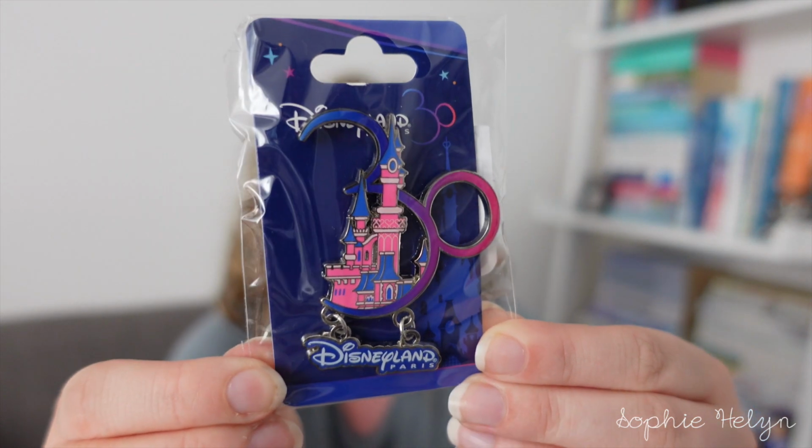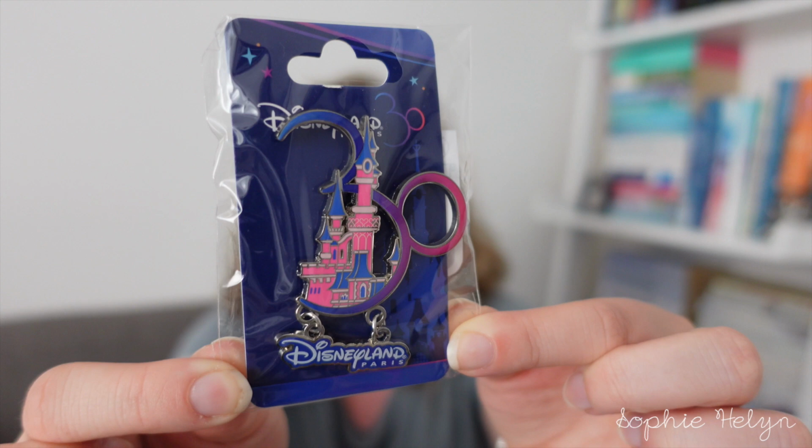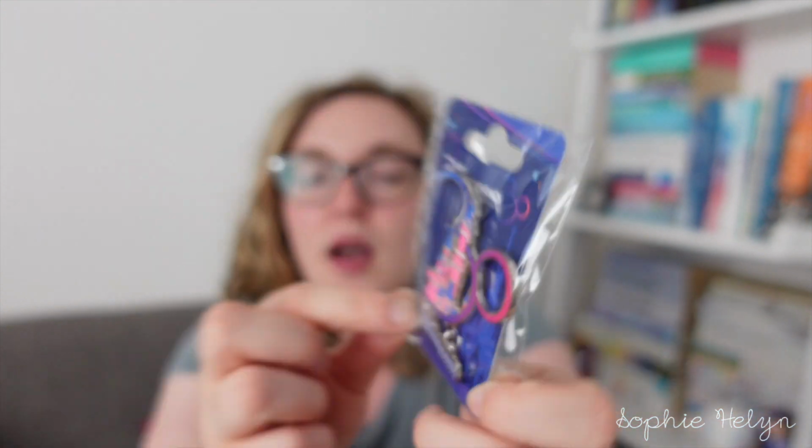So the first thing I got was this 30th pin. This was kind of the only 30th pin they had out at the time we were going, and I quite like it with the castle. There's a couple of others that I'd like to collect. There's a couple with the characters, so I'll be looking online and trying to trade and that sort of thing.